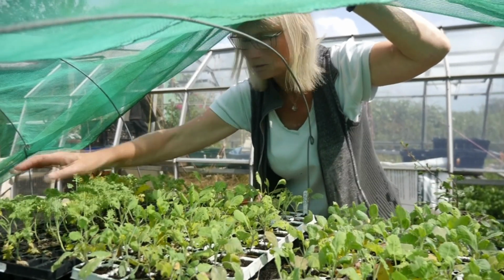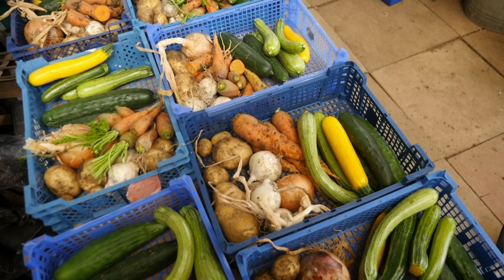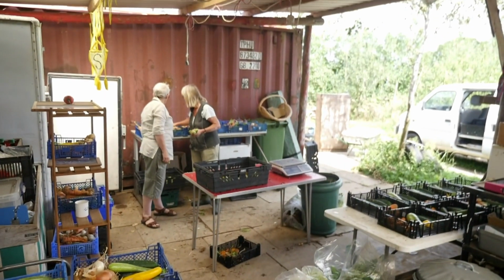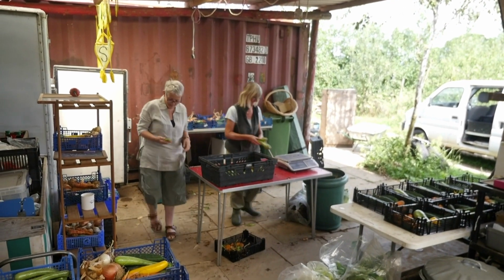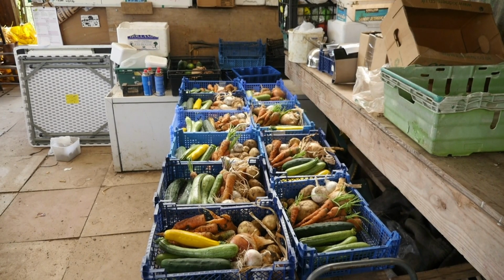We have some people who are much more gung-ho and like the bigger jobs down in the field. They might be scything, heaving manure around, cultivating, this kind of thing, to other growing jobs that are quite time-consuming and fiddly, dealing with seedlings, that you always need to do in horticulture. There's somebody here at the moment who's helping to pack the boxes for delivery, which we do on a Monday. We reward our volunteers with hearty thanks and a box of vegetables.